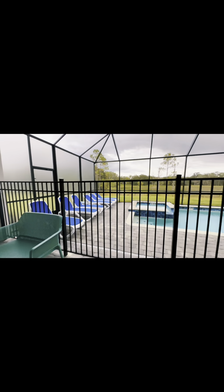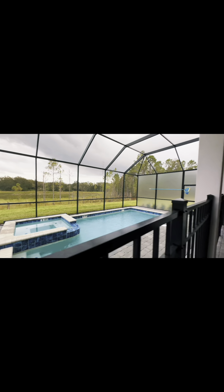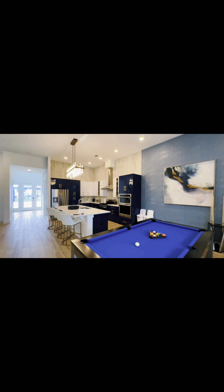My kids love this. So this home is also located in a resort, which has a lazy river, 2 slides, you know, food, and all kind of other things that's right here within walking distance. But they love to stay right here at the home.